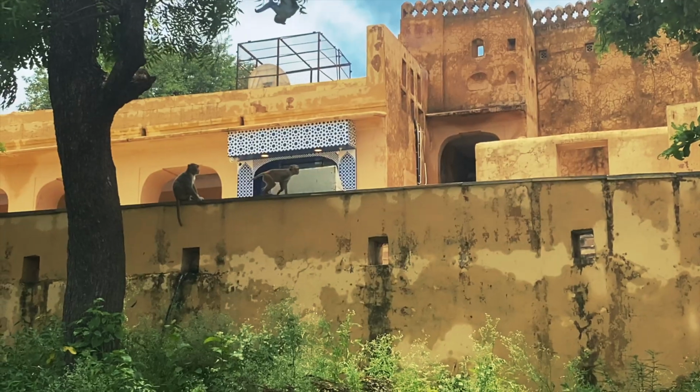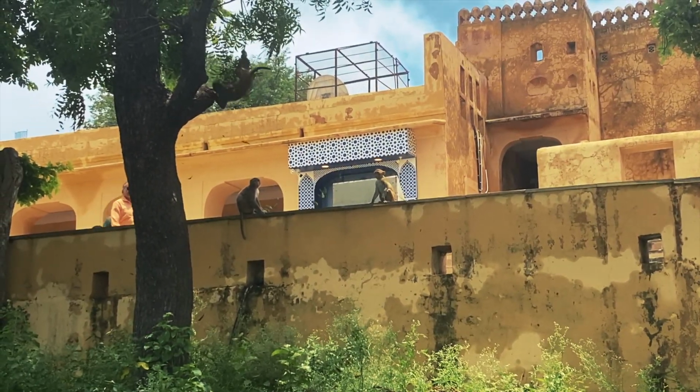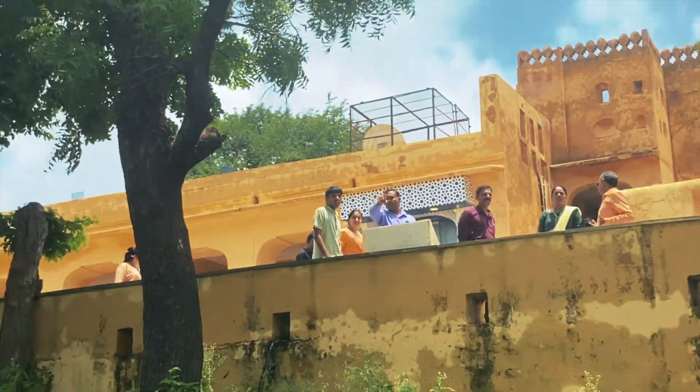Starting to notice a recurring theme again, similar to Amber Fort. There's the Diwan-i-Aam, the hall of the public audience, the hall of the private audience as well. Similar layout for all these forts. The monkeys absolutely love these forts as well. No matter where we went, we're after seeing plenty of them. Look at this little monkey man.